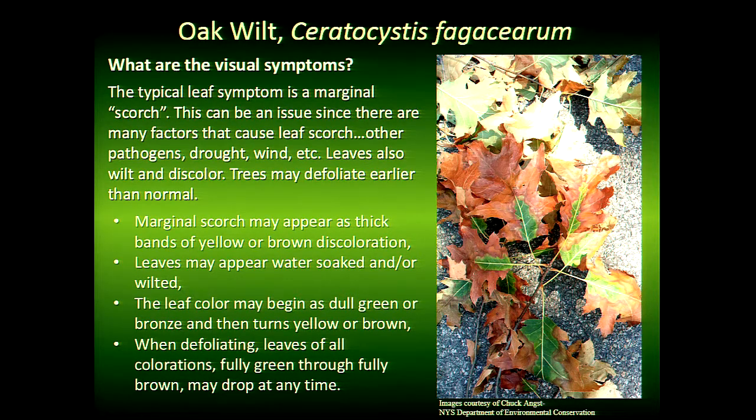So we look for that marginal scorch, we look for banding of maybe yellow and brown discoloration. The leaves can appear water-soaked or wilted. The leaf color may turn a dull green, and one of the big things is that the leaves can fall to the ground quickly, all colors of leaves. So if you approach a tree and you look down and you see green, yellow, and brown leaves all on the ground, that is an indication that oak wilt may be there. It would be definitely a good candidate to sample.